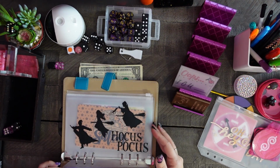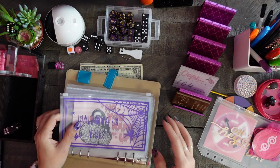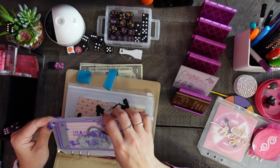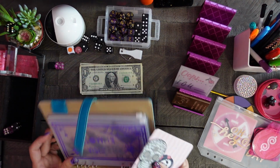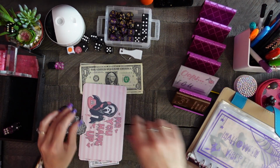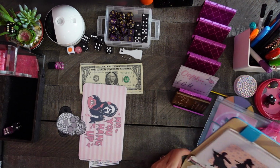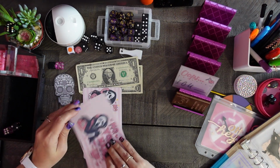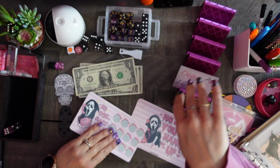Let's see, we can do some Halloween stuff. Let's do that. Let's do some of our Halloween stuff that we just got. I know I'm being a little ambitious pulling all of this out, but. So we have this scratcher. Let's do this.